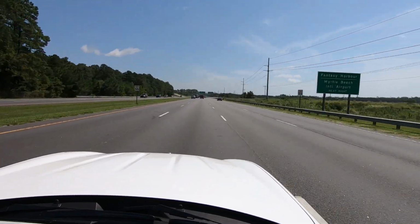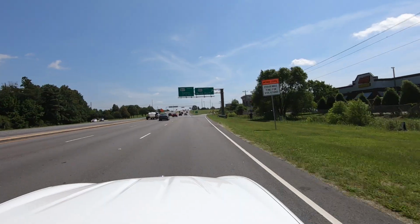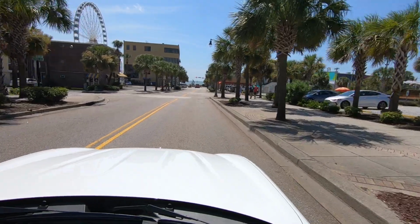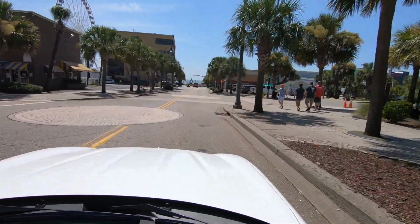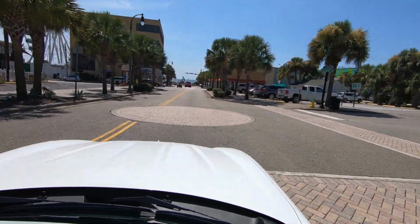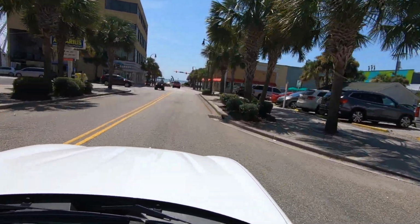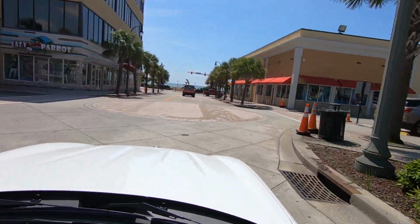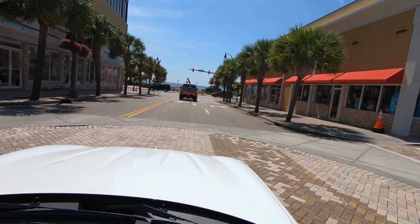We headed north on Highway 17 to Myrtle Beach. We then took 501 right to the center of Myrtle Beach. Now what we noticed is that there were not many people walking around the streets. But this could have been because it was midday and that most of the people were at the beach. So what we did is head north on Ocean Avenue and then we checked out the beach around 76th Street.